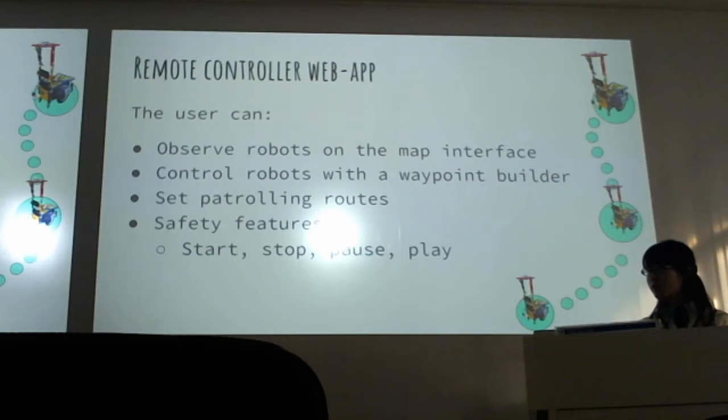It also has safety features such as start, stop, pause, and play. So the robot has to be started before it can be operated, and we can pause it while it's moving if we want. We also have an emergency stop button if something happens and we need to remotely stop it. All right.